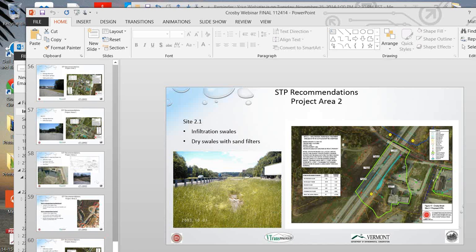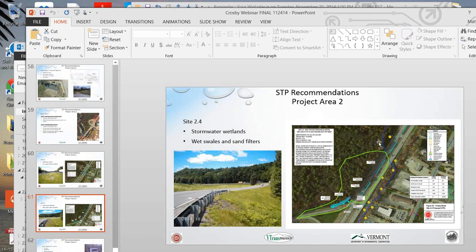For site 2.4, this area was over near the exit 3, as I said, the southbound exit, and that was really looking at kind of this lower area that was a little wet, but a lot of drainage made it into that area, and so we looked at doing some stormwater wetlands and using the existing drainage and infrastructure, not really changing or redirecting much runoff, just kind of retrofitting what drainage components were there.